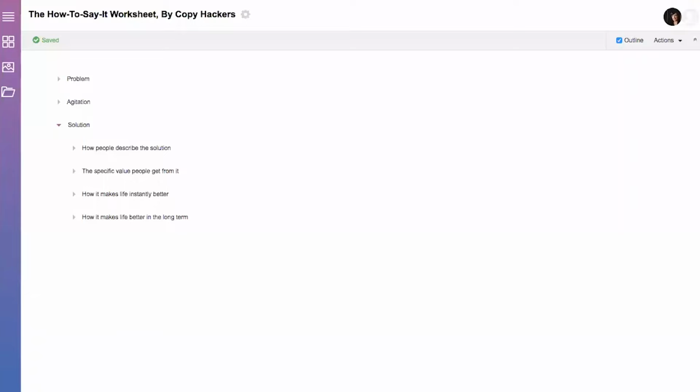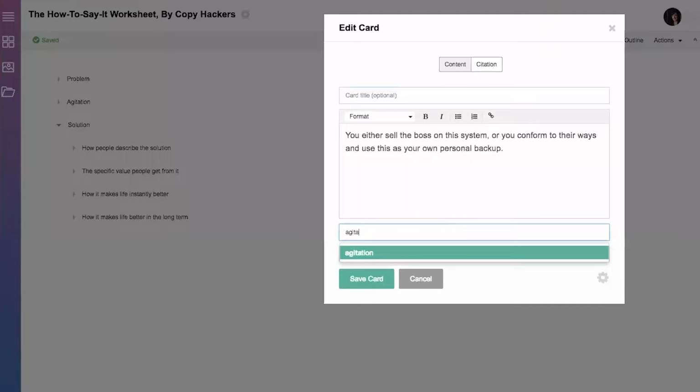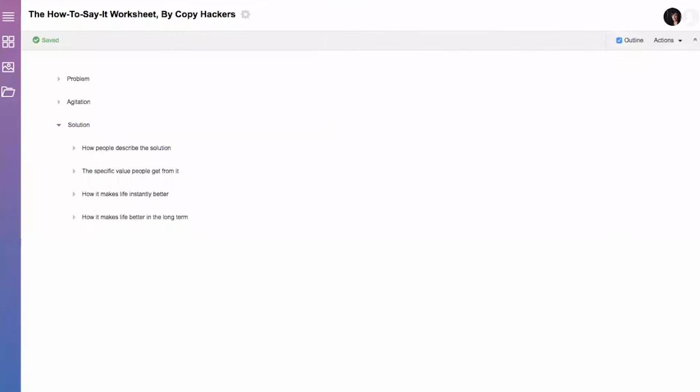I think that one that I did there is, hold on, I've got tags down here already. Oh yeah, makes life better. And then long-term is the other one. So I'd go through and tag these to see, or problem or agitation. Okay, cool. So you choose as you go through. Let's get rid of that. You either sell the boss on the system. I'm going to put it under agitation. Again, it might not end up there in the final form, but I'm going to put it under agitation.